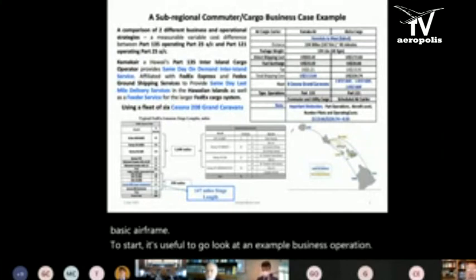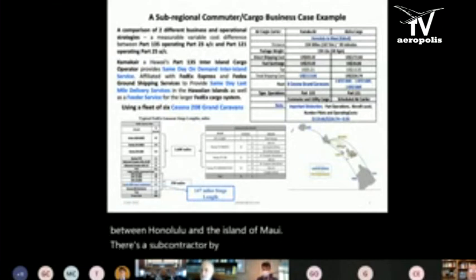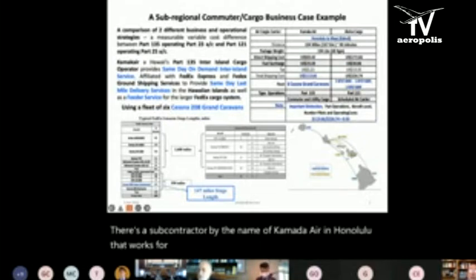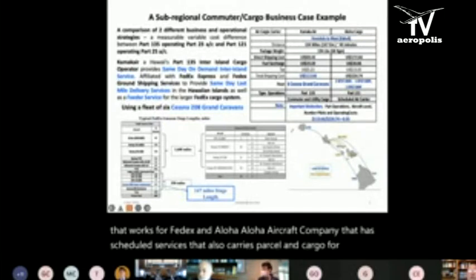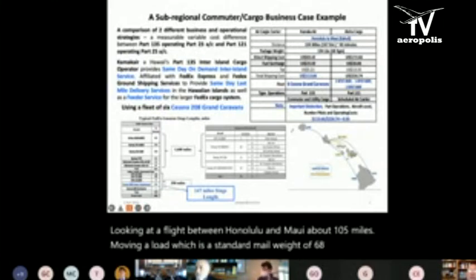This chart is showing a cargo flight between Honolulu and the island of Maui. There's a subcontractor by the name of Commanda Air in Honolulu that works for FedEx, and Aloha Aircraft Company that has scheduled services that also carries parcel and cargo for FedEx. Looking at a flight between Honolulu and Maui, about 105 miles, moving a load which is a standard mail weight of 68 kilograms or 190 pounds.